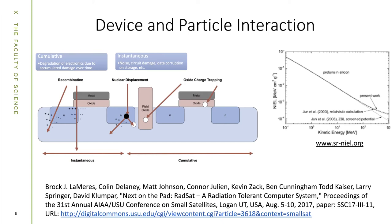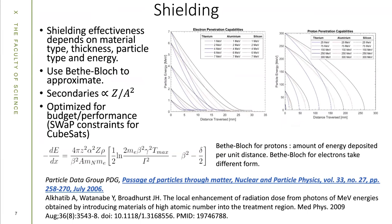Because of this, we would want to have shielding against these particles. However, the shielding effectiveness strongly depends on what you're trying to shield against, whether it's an electron or a proton, the energy ranges of these particles, as well as the material type. Unfortunately, because these particles have large amounts of kinetic energy, such as protons, they can be very penetrative. You would need upwards of 200 millimeters of aluminum to shield against these particles. So shielding against them is virtually impossible because of the size and weight constraints that are typical for CubeSats and other satellites.